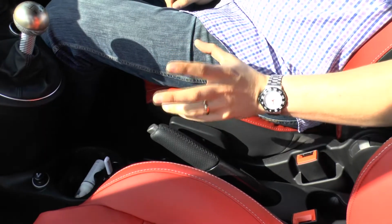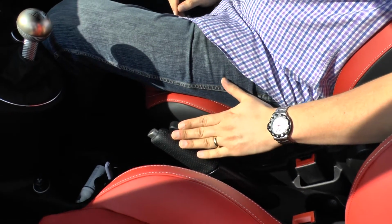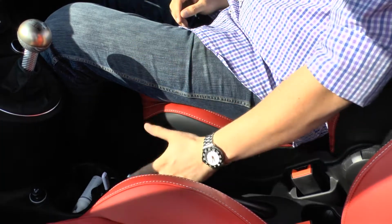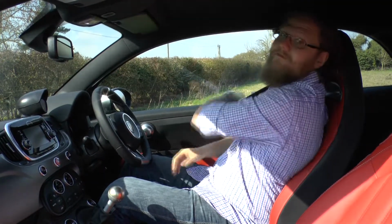Something I'm finding a little bit strange is the fact that the height adjustment for the seat is actually next to the handbrake. So let's assume for the moment I'm driving and I go for the height adjustment and up. But of course, while you're driving, you wouldn't be fiddling with the height adjustment now, would you? So it looks the part, but what's it like to drive? Well, let's find out.